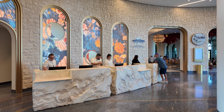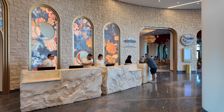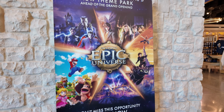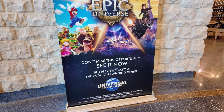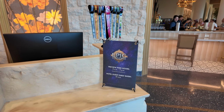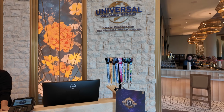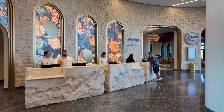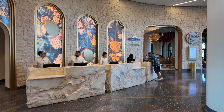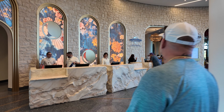So in the lobby for the Helios Grand, on the right side is the check-in counter, but on the left is the Vacation Planning Center, and that is where you go to buy your preview tickets. You cannot buy your preview tickets until you have your room key, but once you have the room key, you can go over to the Planning Center and buy tickets. Also there's a limited number of express available for the preview dates at around $212, and then the previews cost about $140 to $160, just depending on the day.